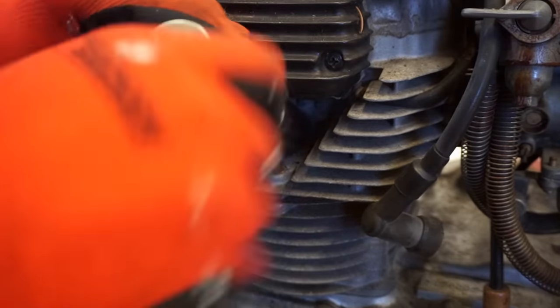So there's no way this thing ran in the last 10 years. I mean, unless it was a miracle, but look in there. Gross. So I can only imagine what the carbs look like. That'll be fun to clean out. So that gas tank needs some major help. Get this gas tank off of here. There's a lot of gas in there. Looks like all the wires are intact. Everything's good over here.